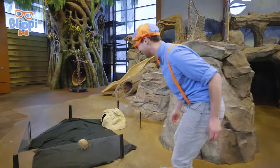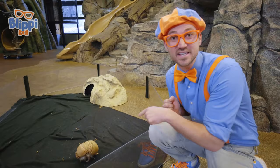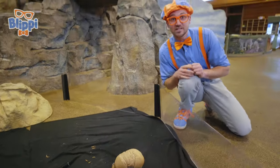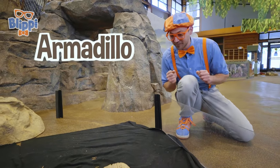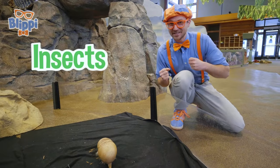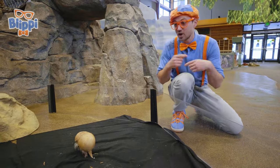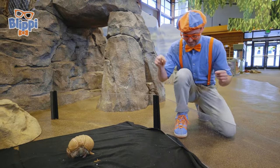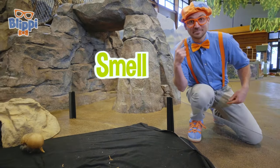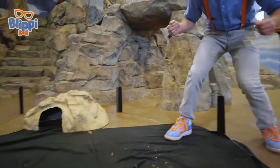Whoa, check it out. Another cute animal. This is Eduardo. Hello, Eduardo. Eduardo is a three-banded armadillo, and it looks like he's eating some insects. Those look so yummy for him. I actually got permission to go inside, but he's probably going to think my shoes are really cool because they smell. So let me go inside and see if he is curious.